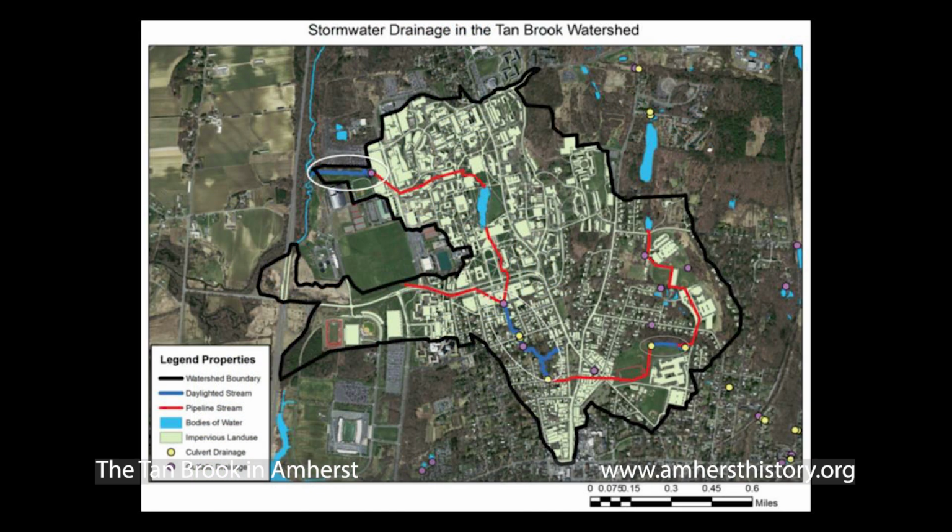Here's one last map, which is another map of the whole watershed, calculating that out in some of the drainages. So in this one, they're highlighting these big main red drainage lines where the Tan Brook is underground, and then the above ground bits are this little teeny bit back behind the high school. So there's the high school there, and the fields, and then there's that little bit in the woods.